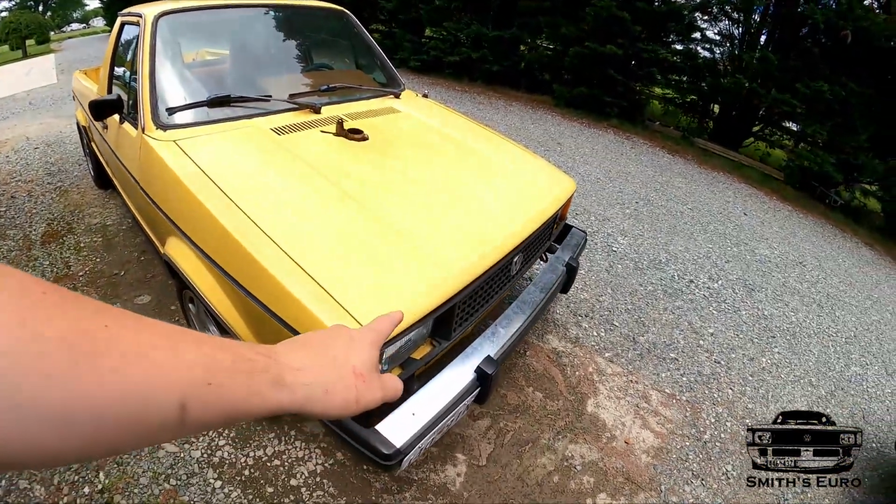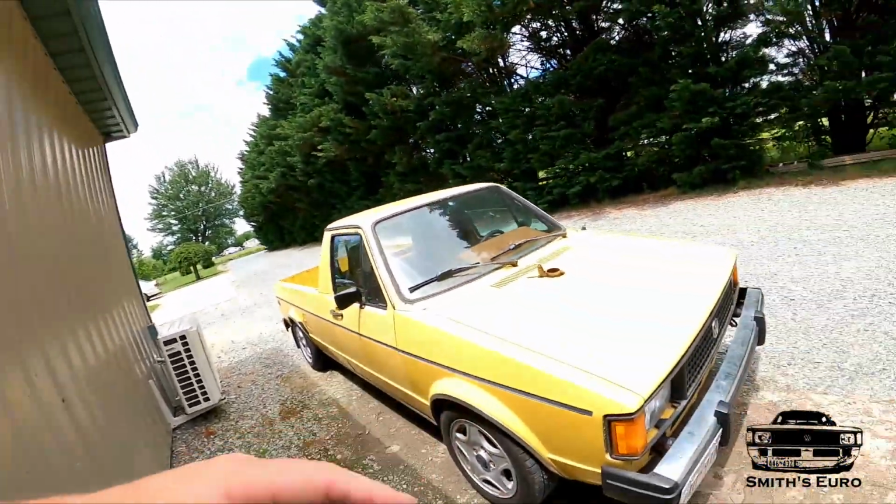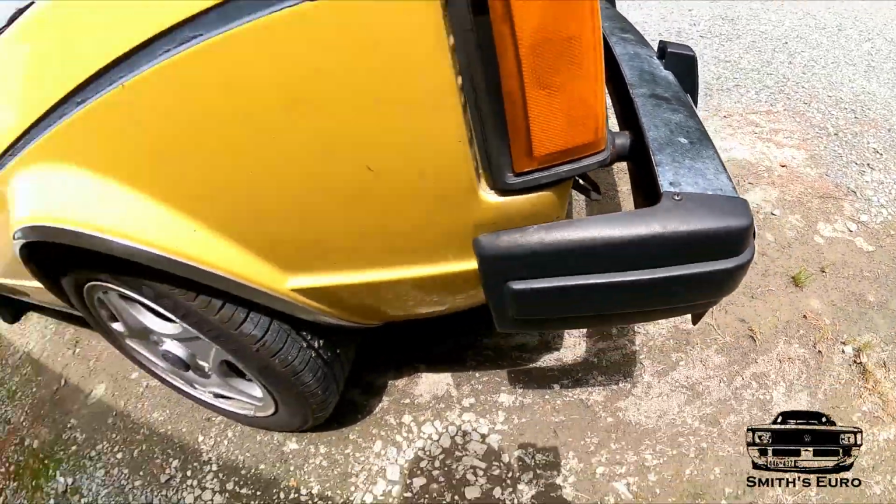I have some new headlight bezels coming. We have to take the bumper off and drill the holes in the back of the shocks. That way we can push the bumper all the way in. You can see the gap right there. It's ugly. So we got to do that.